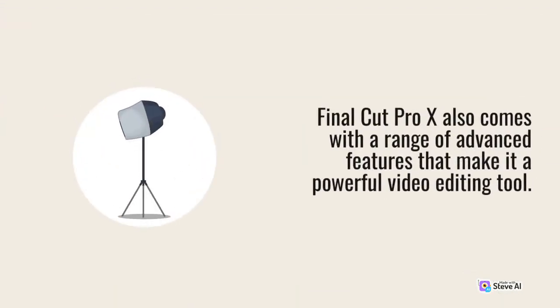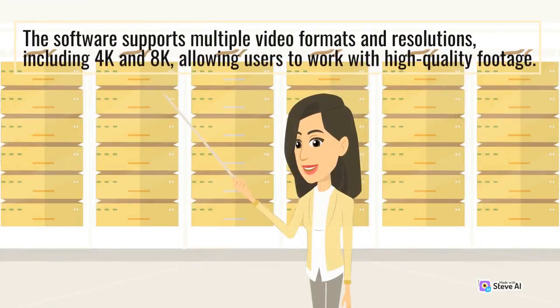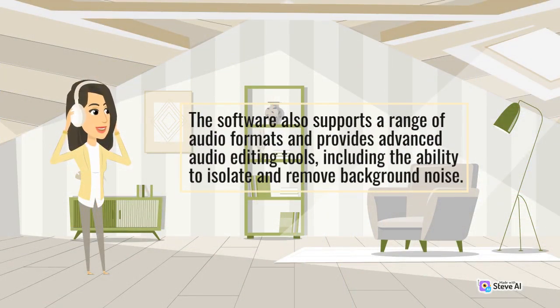Final Cut Pro X also comes with a range of advanced features that make it a powerful video editing tool. The software supports multiple video formats and resolutions, including 4K and 8K, allowing users to work with high-quality footage. The software also supports a range of audio formats and provides advanced audio editing tools, including the ability to isolate and remove background noise.